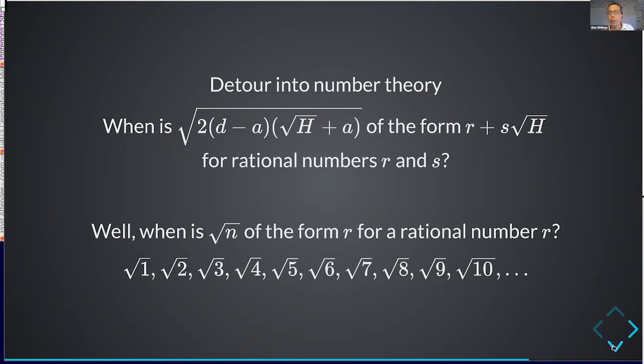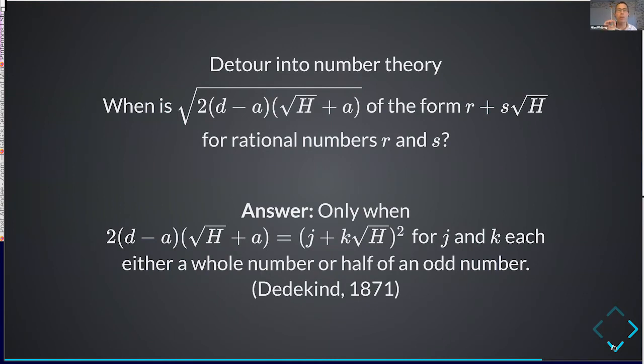So it turns out that something very similar is true for these funny numbers of the form r plus s times the square root of h. The only way that square root can come out to be rational in the square root of h is when it's a perfect square in these expressions that involve the square root of h. And the only difference from the natural numbers is that these j and k here can be either a whole number or half of an odd number. And this is from work that was done by Dedekind.